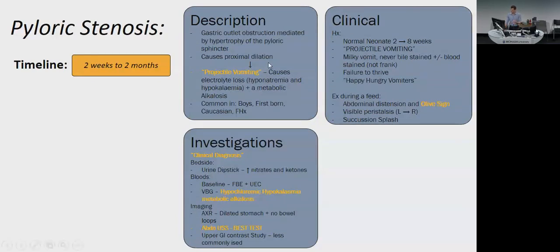And so the projectile part comes from when the stomach is trying to push the milk down through that narrowed lumen. Instead of pushing it through the lumen, it pushes it up and out the baby's mouth. And that's why it's so forceful. So the investigations that we do, it's often a clinical diagnosis.